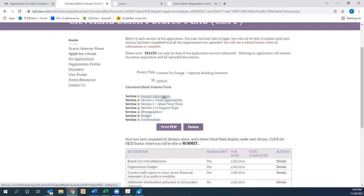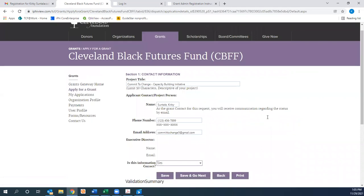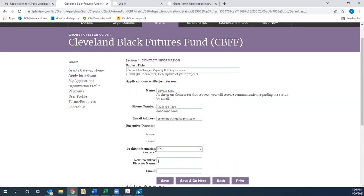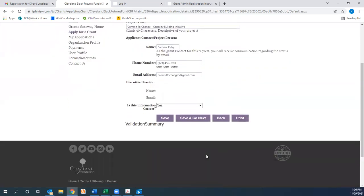So each of these sections has a series of questions throughout. So we'll see the first is the contact information. You'll go here and confirm whether or not the applicant contact person is correct, the phone number is correct, the email address is correct. If it's not correct, you can say no, you can add a new executive director name, another email. But if it's yes, you can save and go next. And this will take you to the next section.